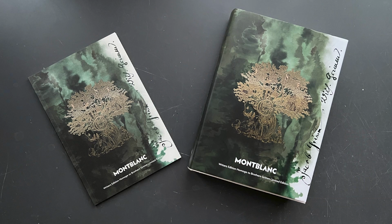Inside here, there is a really nice user guide and manual. Montblanc does a really great job with their packaging and manuals for these special editions. It makes you feel like you've purchased something really unique and special. It's not like they just made a pen and threw it into any other box like any other pen. Then we have the pen.